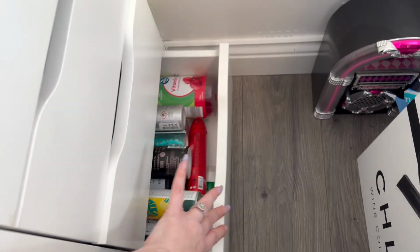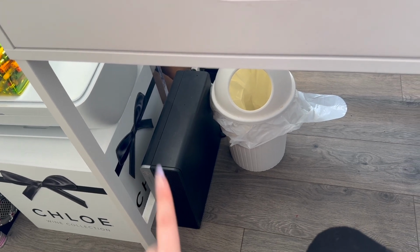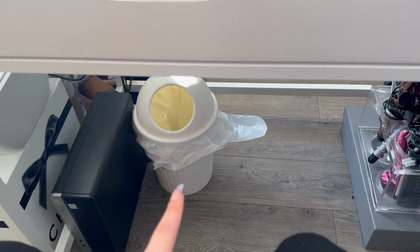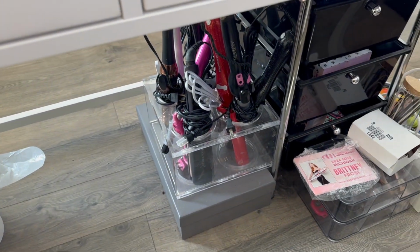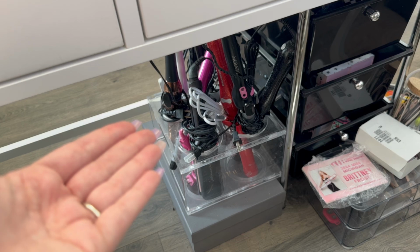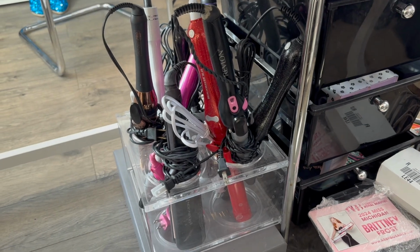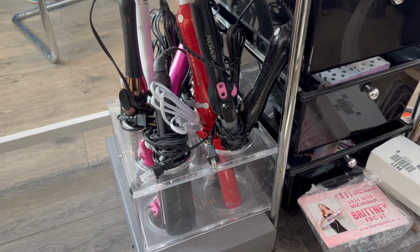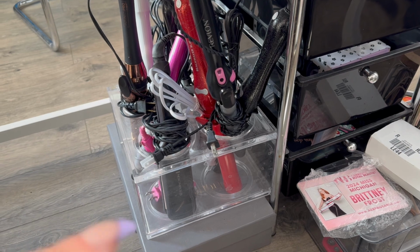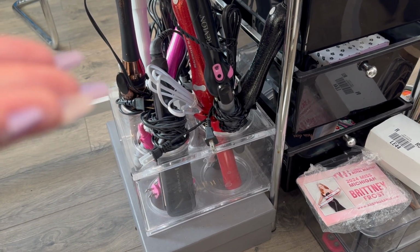But going with the hair theme, underneath my desk, I have my actual desktop. I have a garbage can, and then I have this cluster of hair tools. I don't use more than probably 3 or 4 of these actual hair tools, but I've just accumulated so many of them that I just don't want to get rid of them, you know? Like I feel bad throwing things away that are perfectly fine. That is a House of CB box. There's nothing in there. It's literally just so that this has more height.